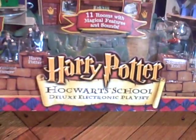But as you can see, you open it up, it says Book Screams, and it's got the little figurines here, all of them here. And then up here it says Harry Becomes Invisible, School Magically Opens, Club Clobbers Troll, Hedwig Flies In, Harry Circles the Great Hall, Food Magically Appears, 11 Rooms with Magical Features and Sounds. And what I'm going to do is another video where I do an unboxing of this, because I think this is so cool that it deserves it.